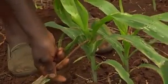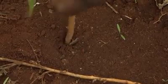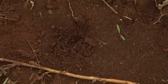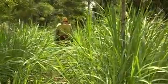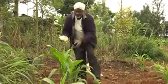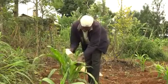Check your field twice per week at least for the first 6 weeks and destroy any egg masses and armyworms. Spray infested plants with a boiled mixture of plants. Or apply a mix of ash, sand and tobacco snuff directly to infested whorls.